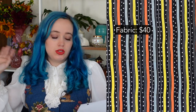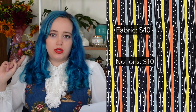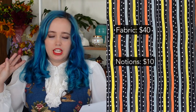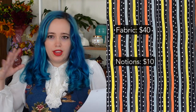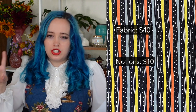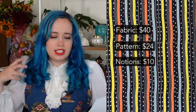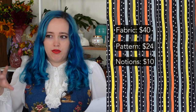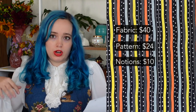I don't super prefer Joann's fabric if I can avoid buying it there, but it did do the trick. Notions were around $10. So that $10 includes zipper, seam binding, hook and eye, thread, all that jazz. I didn't use a full thing of anything on this, so I think $10 is about right. And then this pattern was actually only $24, which kind of surprises me since it is a 1950s peasant's dress. I must have bought this back before the whole cottagecore craze really picked up. I think it would have been a lot more right now.